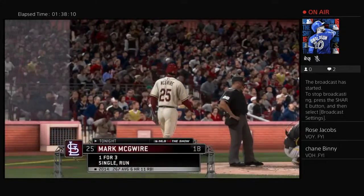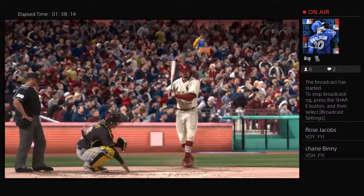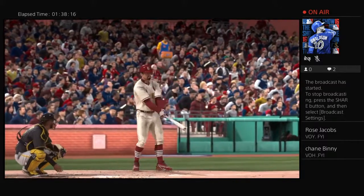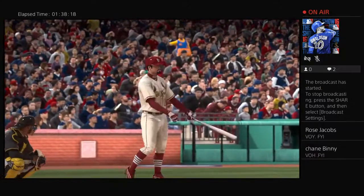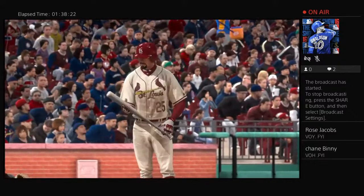Mark McGwire will stand in to lead off the inning. Middle third of the lineup, 4, 5, and 6 as they try to get something going. And this whole lineup's been pretty quiet all game long. Just the one run, that's it.